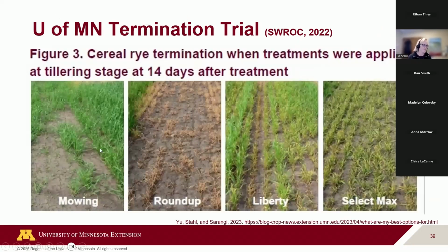And here are just some of the pictures. You can see this is 14 days after treatment. Here, with the mowing, we're getting regrowth. Here's the Roundup. It worked very well. Liberty, we didn't get effective control. Select Max, that's a grass herbicide, we did not get effective control either. So again, effective termination is key.